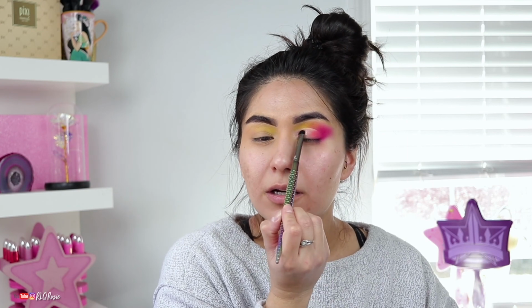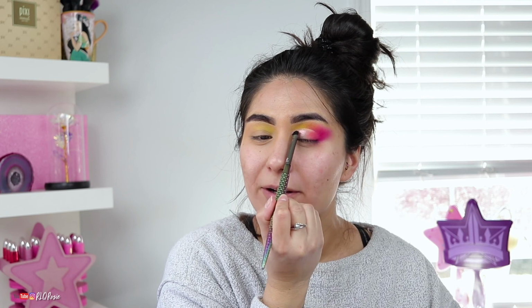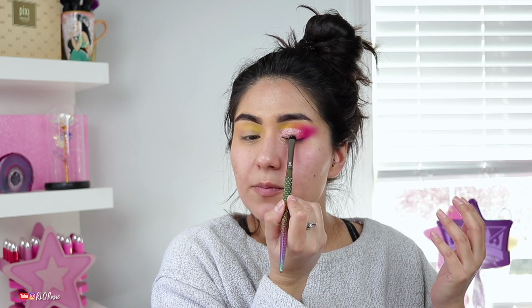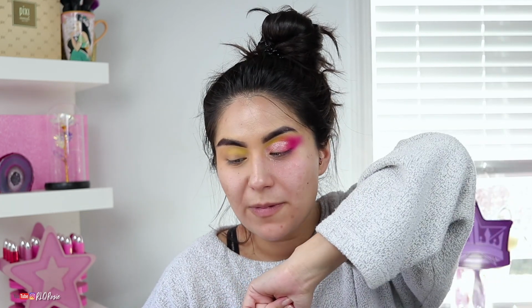Oh! You guys know how much I love metallics. Like, my heart is so happy right now. This is so pretty. Like, let me go a little bit crazy with it because, good Lord have mercy. Also, it really helps that this brush is so stinking amazing because it makes application that much better.